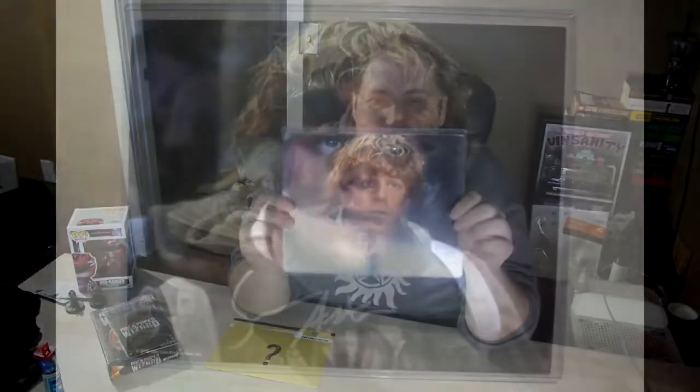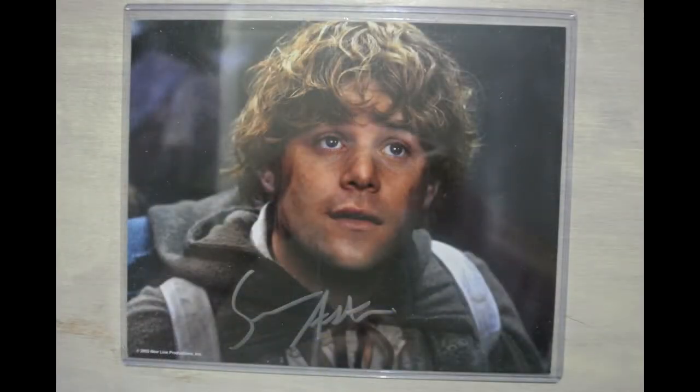This is Samwise, played by Sean Astin, who a lot of you also might recognize in Stranger Things as Bob. I miss Bob. I want Bob to come back. I actually did like Bob. So, he is the autograph of the month.